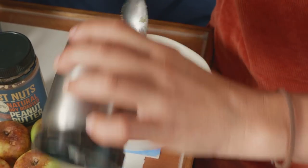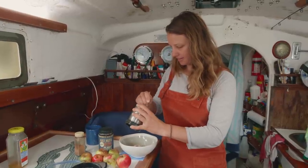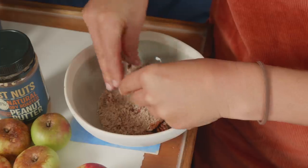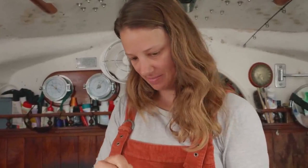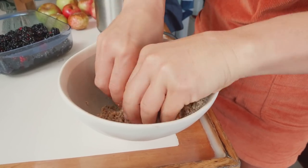So I'm just tipping out the crumble into here. I just want to try and make it stick together a bit, so I'm going to use my fingers and try and make it into little balls like you would if you were doing it with butter and flour. I'm just going to add a bit of peanut butter to make the nuts stick together a bit better. Just need a bit more oils in there. That's much better.